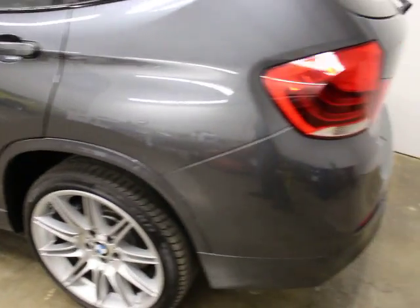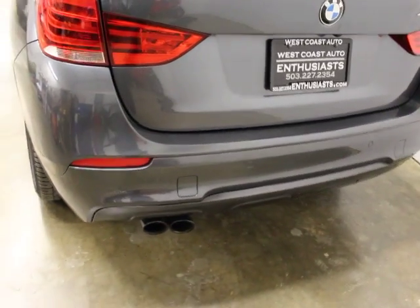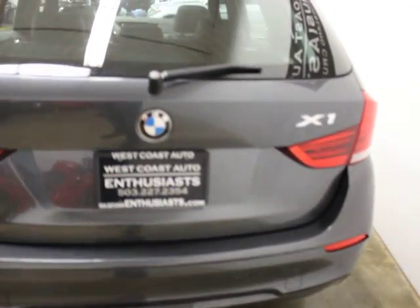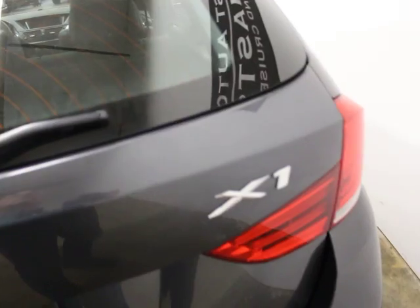You can tell, so the black shadow line trim means you don't have any exterior chrome on your car. The body's in really good shape. It's got Pirelli all-season tires on it. It's got front and rear parking sensors and a backup camera. It's also got automatic high beams, which is an upgrade, which is nice. So it's really clean. Cargo cover.